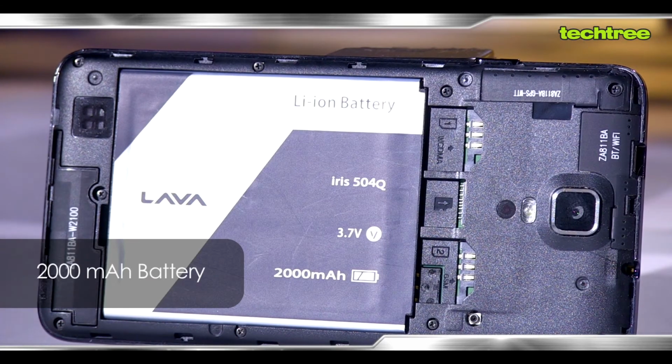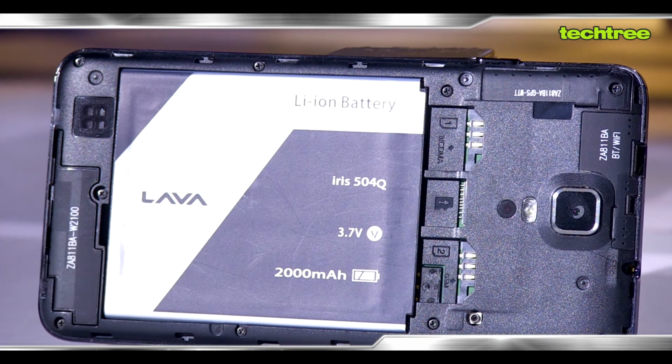This phone comes with a 2000 mAh battery, which lasts you for just over a day. Now while that may not seem impressive, given the fact that this comes with an HD display and a quad-core processor, it's perfectly acceptable.